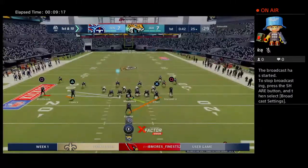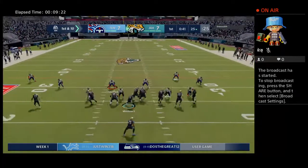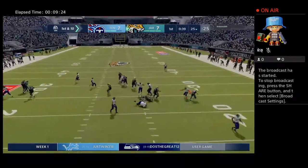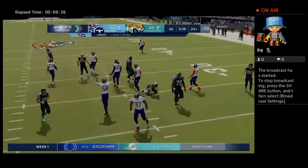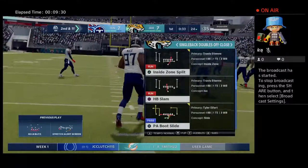The Jacksonville offense set to begin their next drive. They were successful last time finding the end zone on their opening drive. Rush coming, and he's taken down. And they weren't in zone coverage. They were in man, and each man did his job.